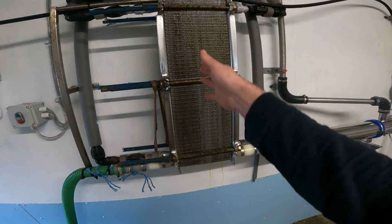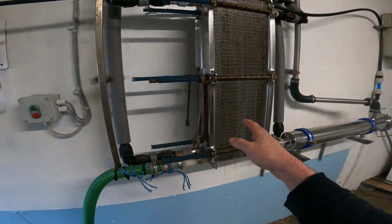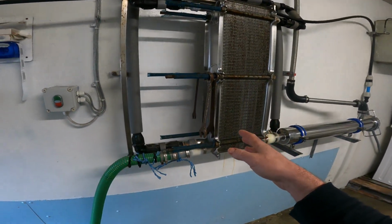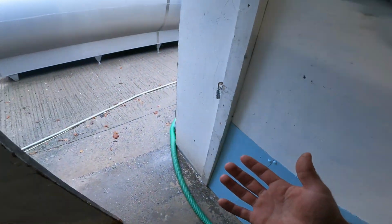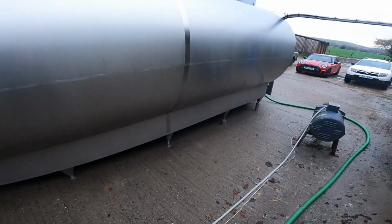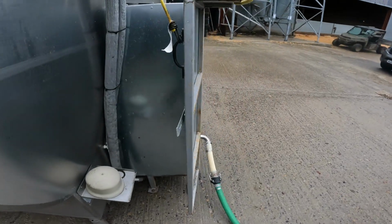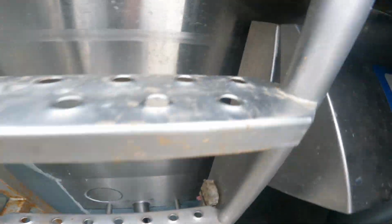There's our filter and whatnot, ice plate cooler, which comes in really handy when they come to pick the milk up straight away. So they could come now if they wanted to, the tanker. He could come and pick the milk up straight away, and we'd be ready because this milk is cooled through that ice plate cooler straight away. See, cows on milking is 3.1.